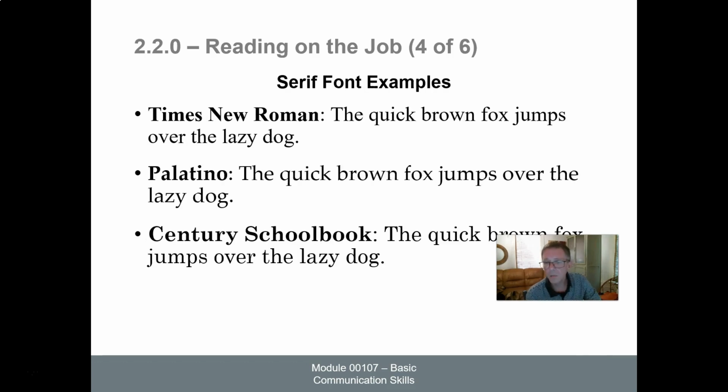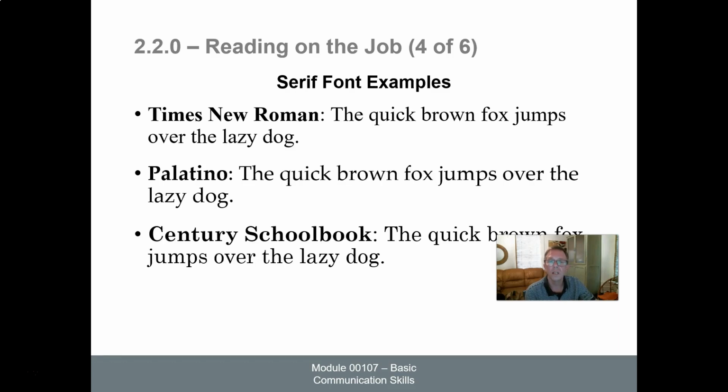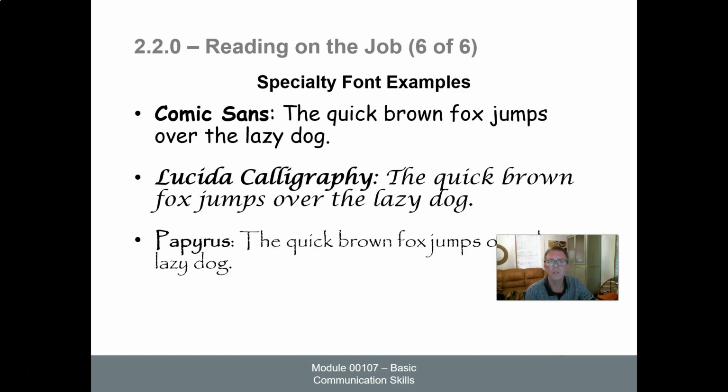Some font examples. We just want to make sure that we're using an appropriate font for work type stuff, nothing that we would use while we were texting or things like that. Usually a Times New Roman or something like that is the standard. We don't want to use Comic Sans or any calligraphy or stuff like that, unless it was appropriate.